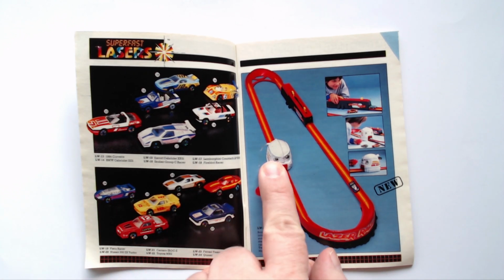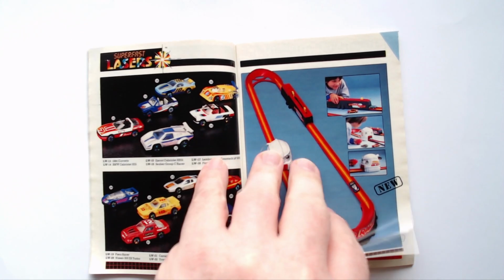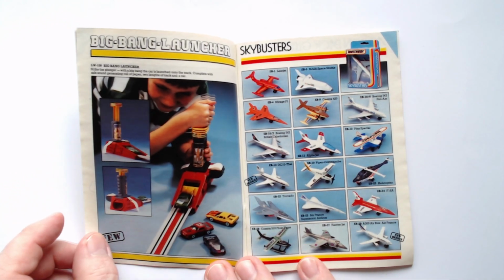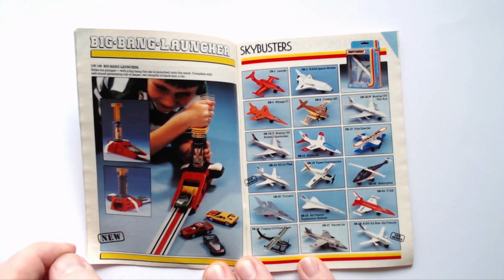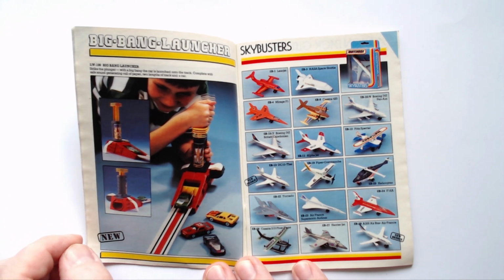I thought that was an owl. Apparently, it's a space monster. Apparently. Oh, Big Bang launcher. That's an air-powered thing. Clever. More Skybusters.